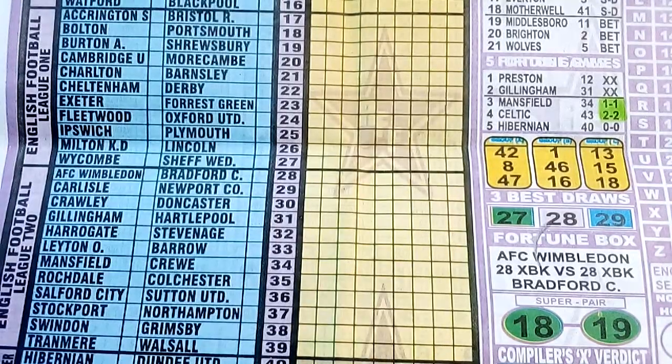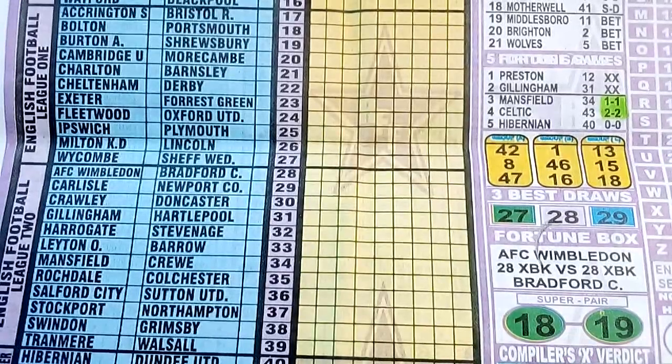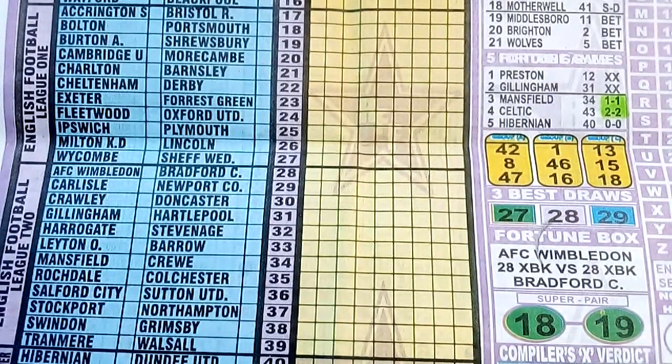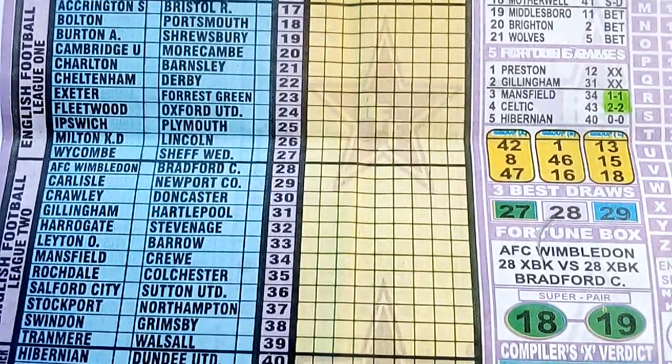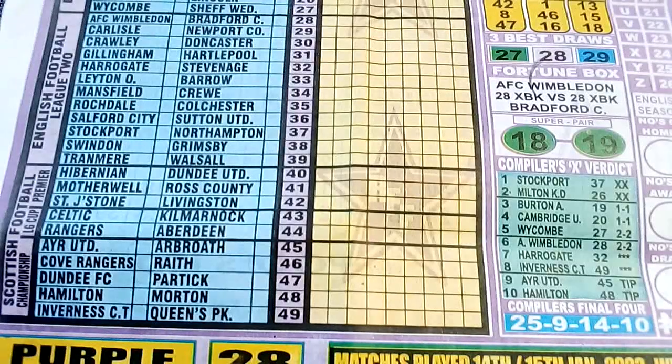Then below that, we have the 3 yellow patch with trio in each of them, and that's our group A, B, and C. And below that, we have the 3 best draws with number 27, 28, 29. While below the 3 best draws, we have the fortune box, where we have number 28, and below that is the super pair of 18 and 19. On the left, from number 40 to 42, then we have the League 2, while 43 and 44 is our Scottish Cup, and from 45 to 49 is our Scottish Championship matches for this particular week.